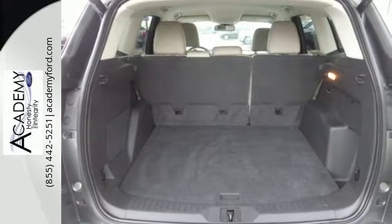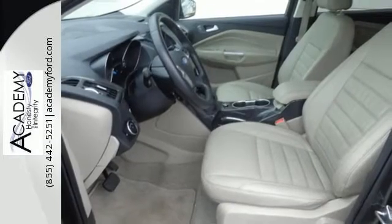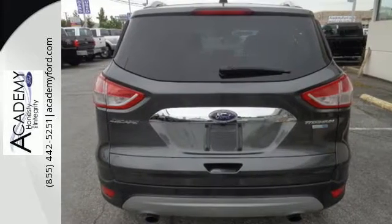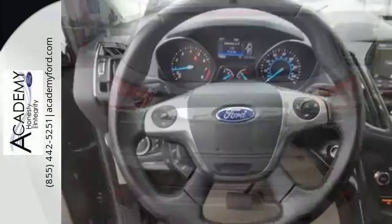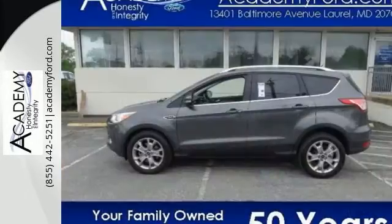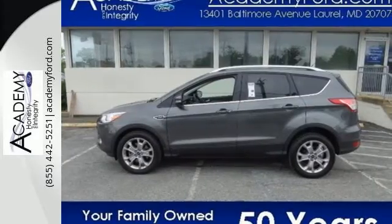This eco-friendly Escape provides plenty of road safety too, thanks to the personal safety system, tire pressure monitor, and advanced track with roll stability control. Get behind the wheel of this Ford Escape today and handle the road with ease.